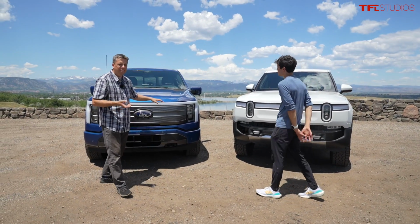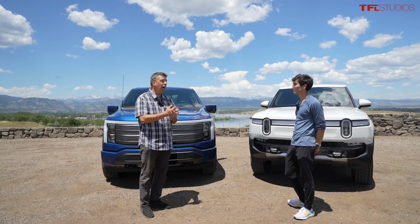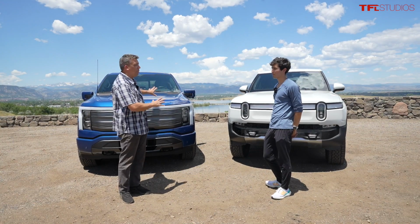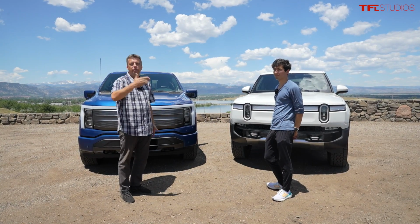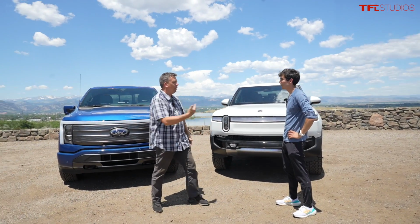The Lightning is kind of a different story, or kind of the same story actually. The Lariat you see here with a larger battery pack and maximum towing package, we paid $80,700 for this one. They can be about $93,000 for a Platinum model, or they can start at $40,000, which are hard to find. Those are the Lightning Pro models. So which one would you choose if you had 80 grand, or if you can buy either one?